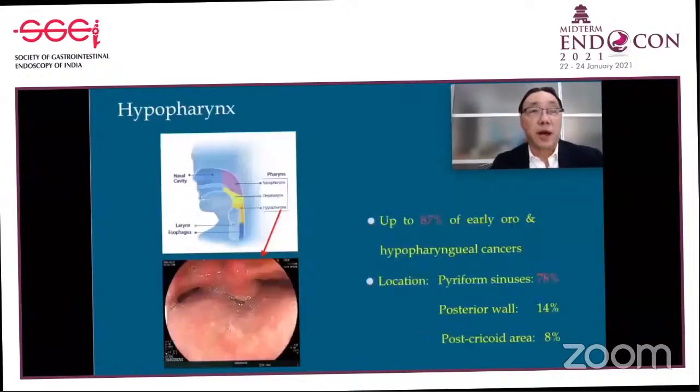Just let me start by saying that the hypopharynx examination is quite important. Here in the hypopharynx are located more than 87% of cancers comprising the oropharynx and the hypopharynx. The most frequent location is the piriform sinuses, which account for up to 78% of all cases.